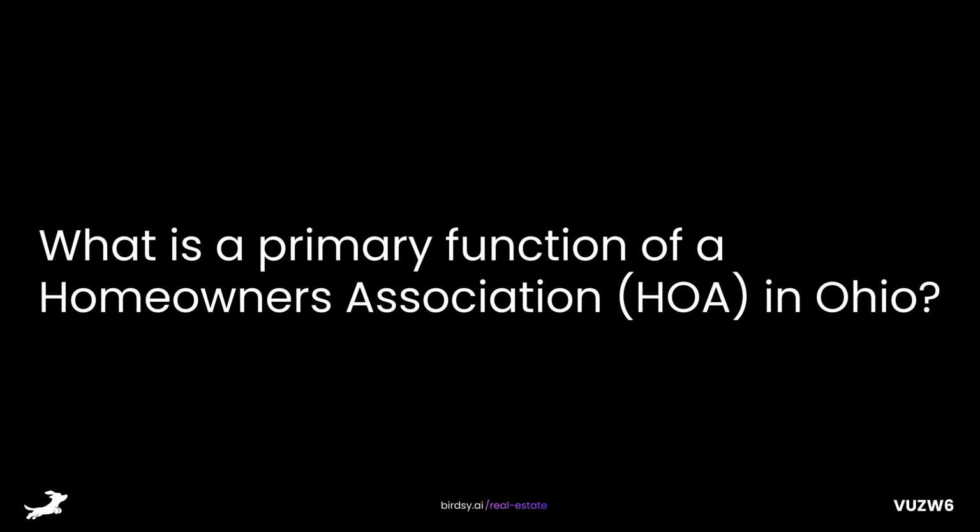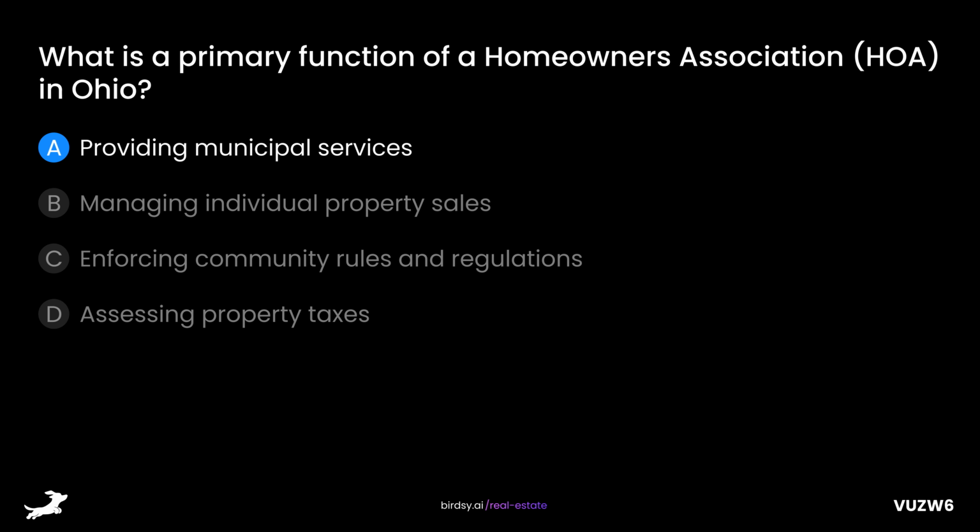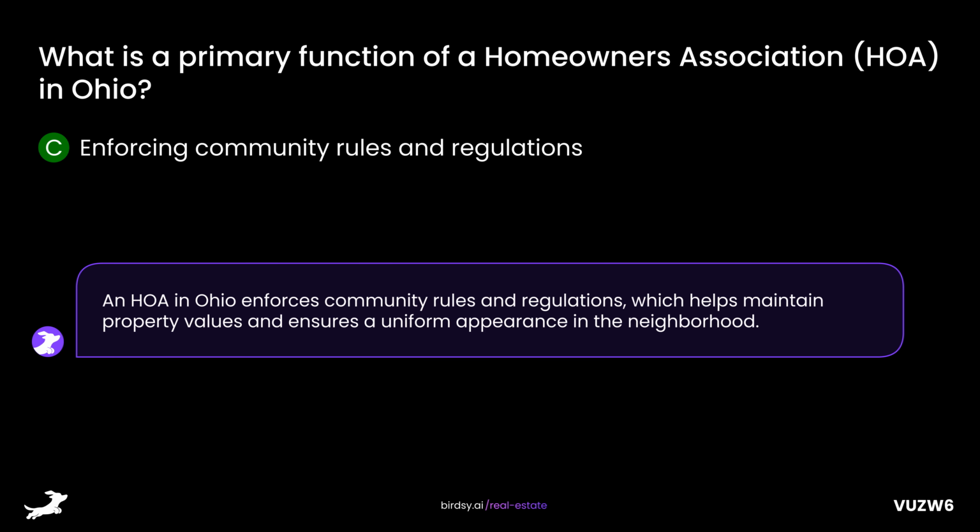What is a primary function of a homeowners association in Ohio? Is it A, providing municipal services, B, managing individual property sales, C, enforcing community rules and regulations, or D, assessing property taxes? The answer is C, enforcing community rules and regulations. An HOA in Ohio enforces community rules and regulations, which helps maintain property values and ensures a uniform appearance in the neighborhood.